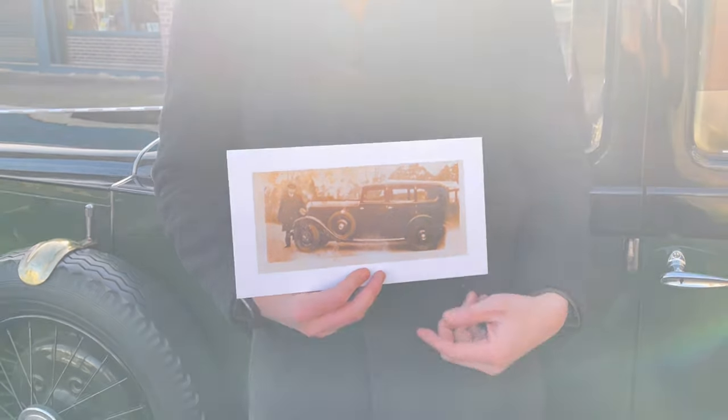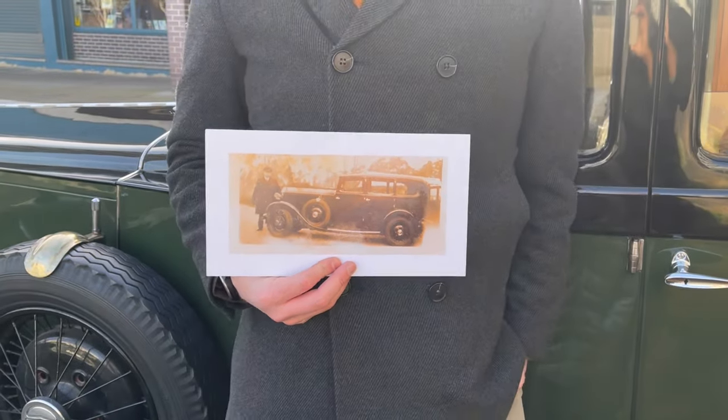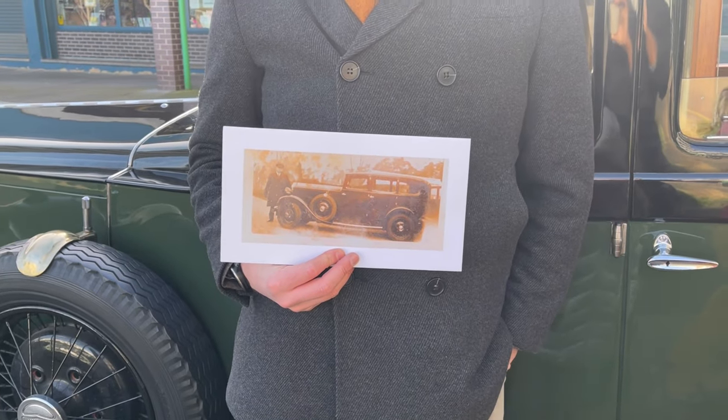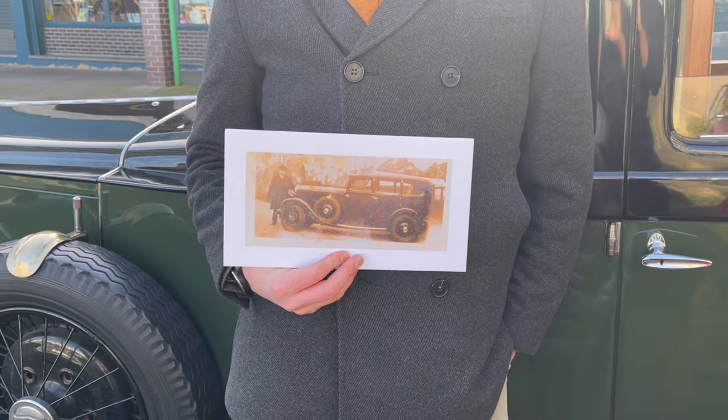So the car is about 80 years old. So it's 90 in September. So 90 in September, yeah. 90, wow. Still driving, we drove it here today. Oh, nice. Just filming this one.